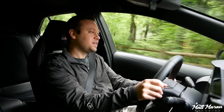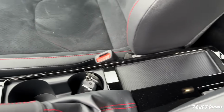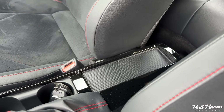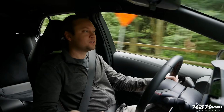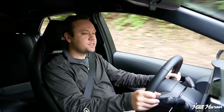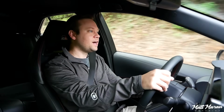I also have to say, I would have liked to see them add a center armrest. We still don't have that, and as a result, there is no concealed storage in this vehicle aside from the glove box. There might be an aftermarket thing to put your own in, but this would have been the prime opportunity with this little mid-cycle refresh to add that, and instead we don't have that, unfortunately.